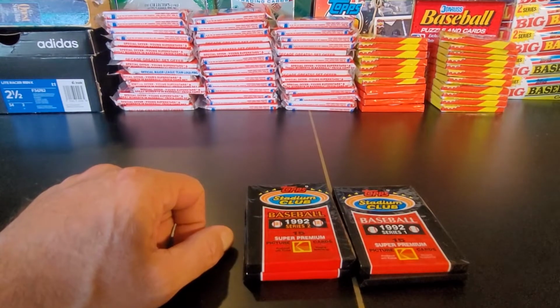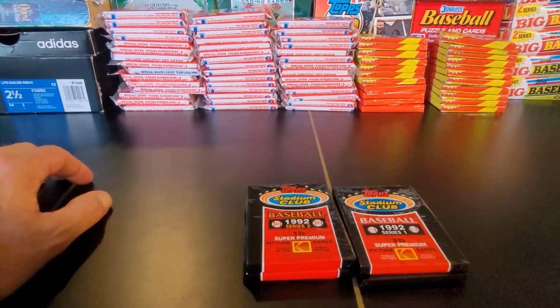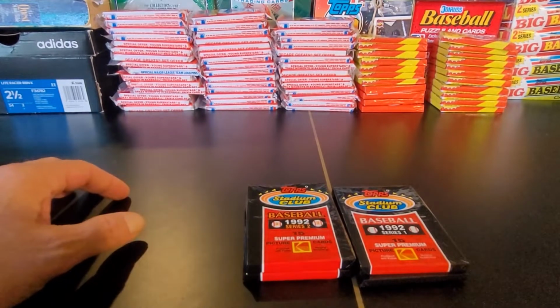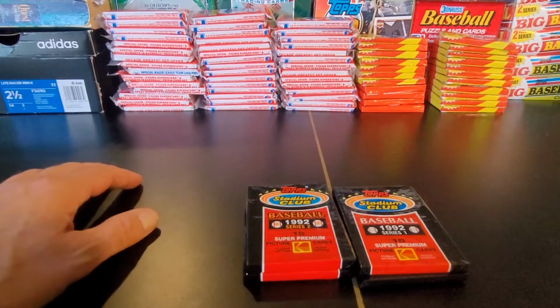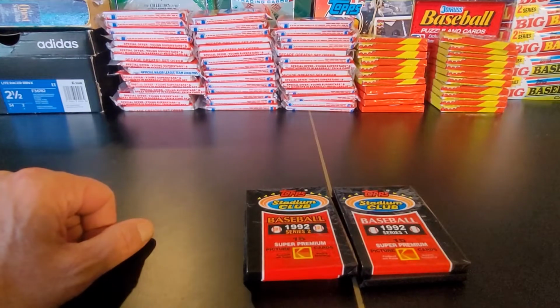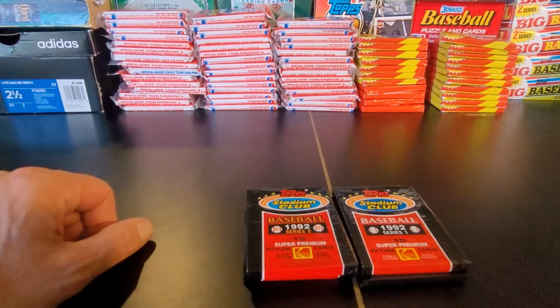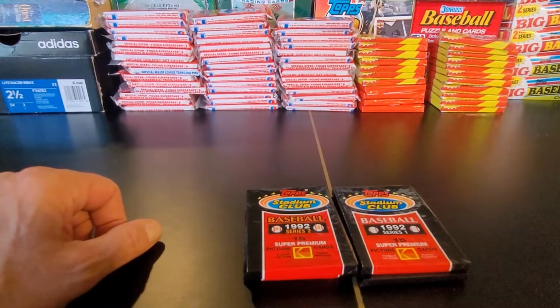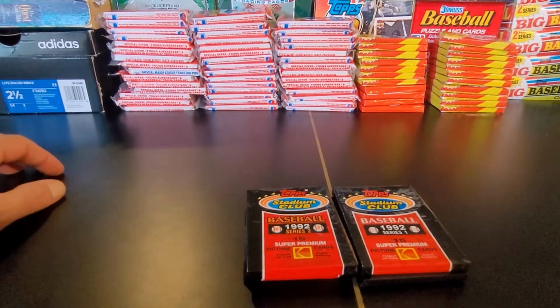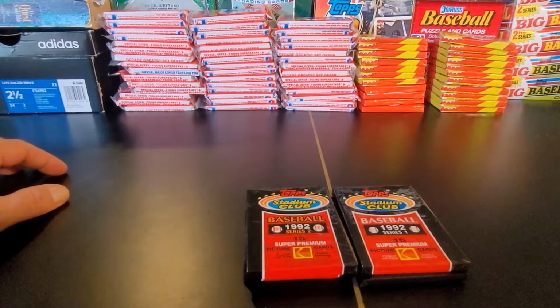That's just goofy. Looking at PSA stuff, if you're interested in PSA, between Series 1 and Series 2, there's a Ken Griffey Jr. rookie, card number 400. That's going to be in Series 2. That's about $100, 110 bucks. Beyond that, there's a Frank Thomas, and after that, nothing else is, in my opinion anyway, worth grading, unless you want to get a PSA 10 in something, because the values decrease really quick after that.